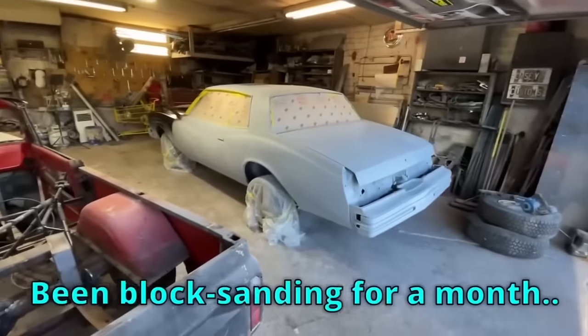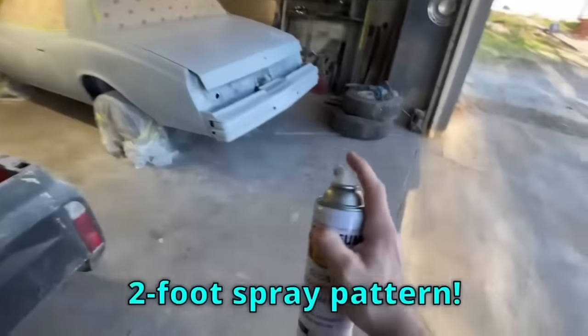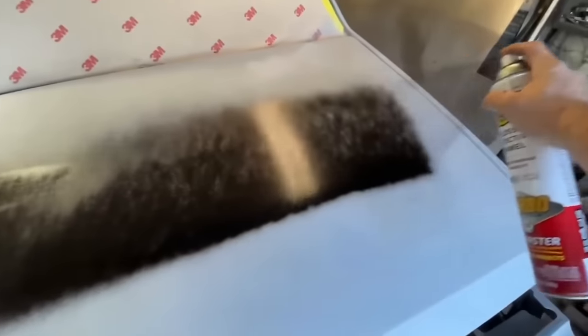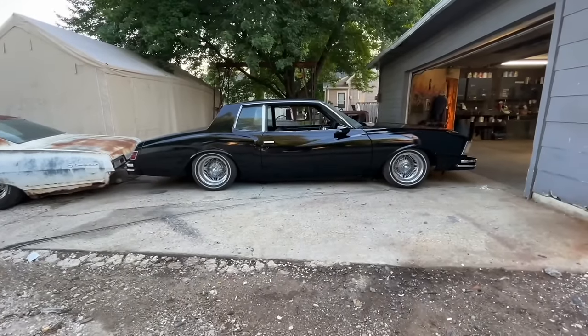Bodywork is finally done. We've been block sanding this thing for like a month. Time for some paint. You guys know I love these turbo cans. It shoots like a 2-foot spray pattern. Look at that. All right, let's get started. Wow, that really goes on there thick. That is a really good looking car.